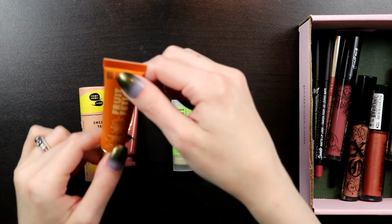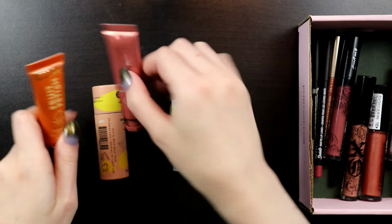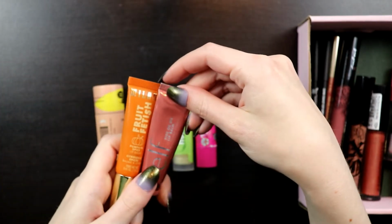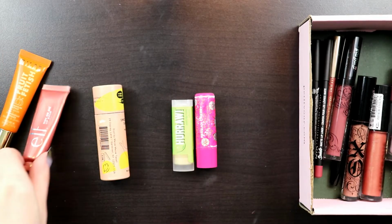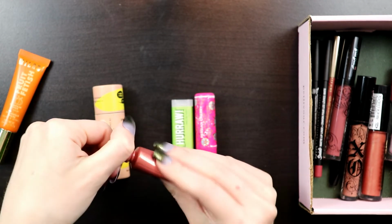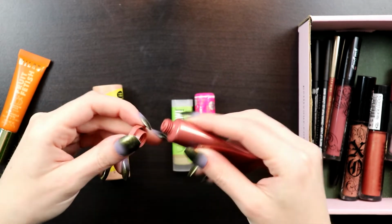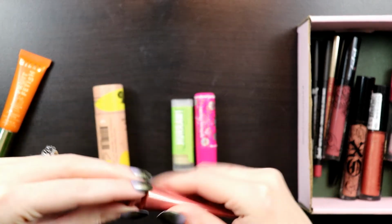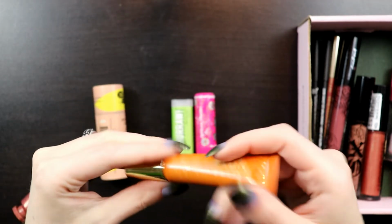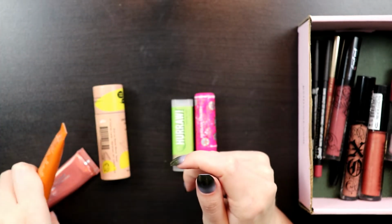This is the Milani Fruit Fetish and the Pumpkin Spice scent. And then this is the e.l.f. Ride or Die Lip Balm and the Tough Cookie scent. And these are both a little bit tinted, but I don't really mind that. The only thing that I don't like is this e.l.f. one. I did prefer it to have an applicator, but this one you have to use your finger because it's basically just a hole in the tube, whereas this Milani one is basically like a lip gloss. It has a little applicator, so this one's a little easier to apply, especially now when we really shouldn't be putting our fingers near our mouth.